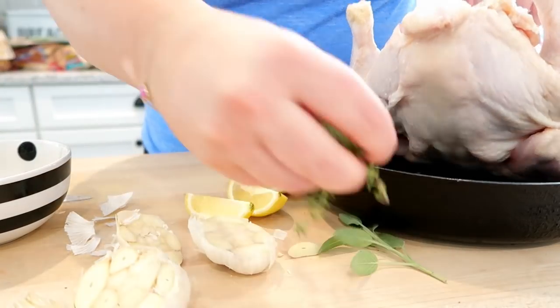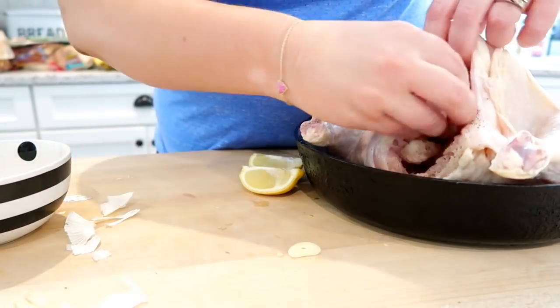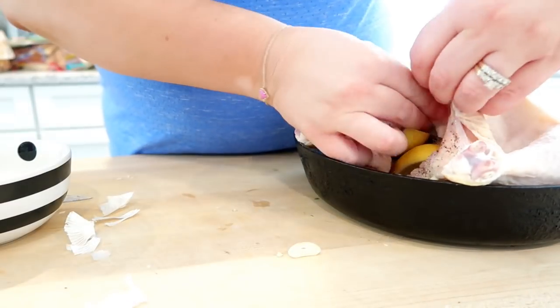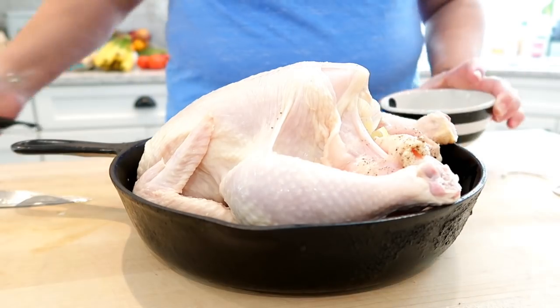I have an herb garden on my back deck, and so I had some sage that I wanted to put in there as well. So I went ahead and added that, but you don't have to add that. Just stuff everything into the cavity, and then we're basically going to follow the same procedure as we did before.